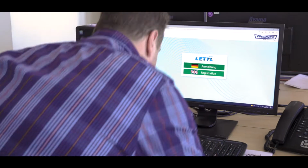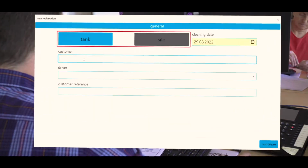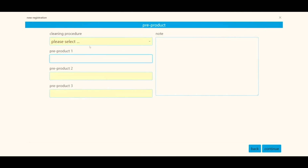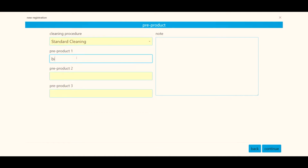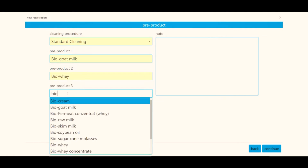The complete paperless registration for the cleaning can be done online or at the registration terminal of the cleaning station. Through the personal login area, the self-learning Weidner protocol database recognizes repeating entries, and therefore the time of future logins will be reduced.